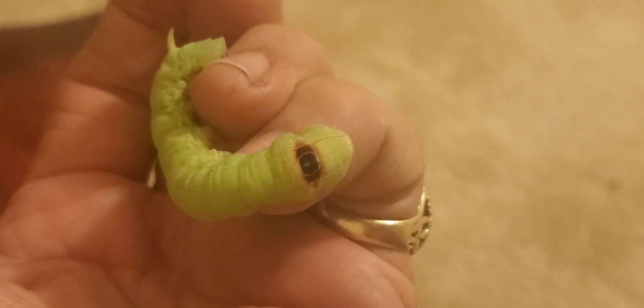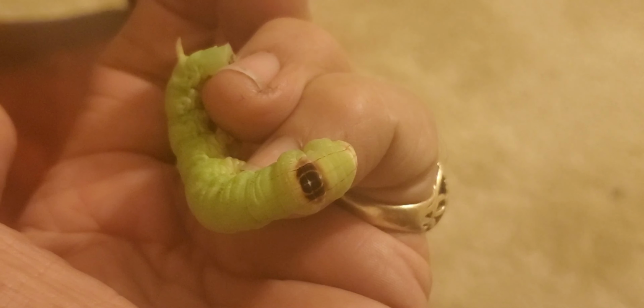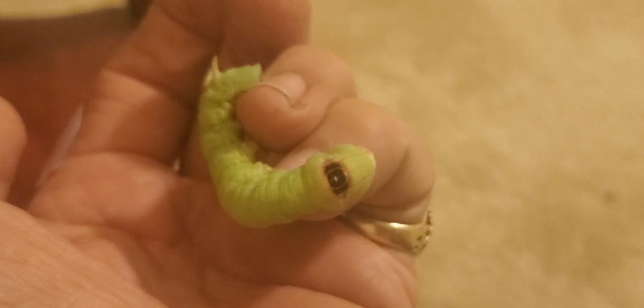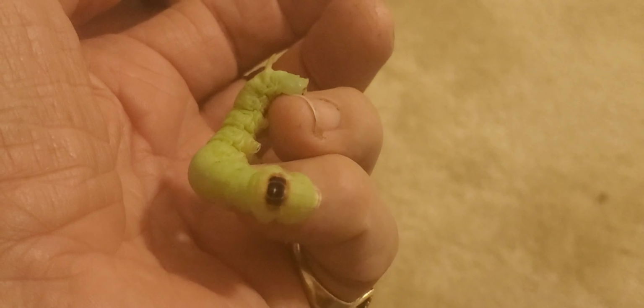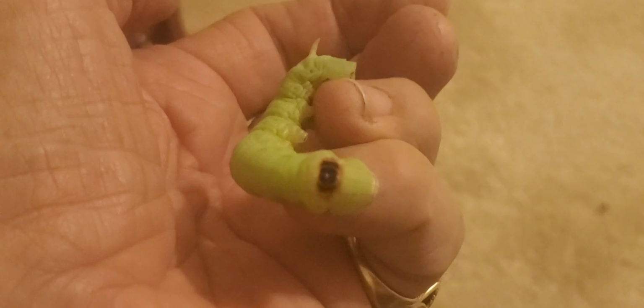And of course I know we can't see with it, but darn it, if that don't look like an eyeball, I don't know, whatever. So here's another crazy Florida insect that you'll probably never see up north.